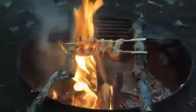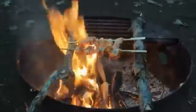The good face. Oh, yes. Campfire bacon. Okay. I only brought a couple pairs of socks.